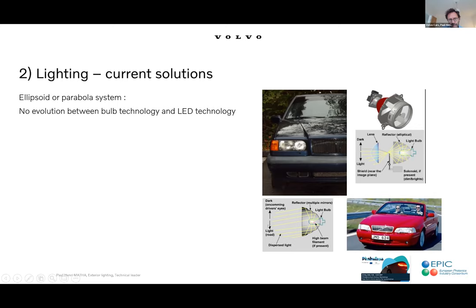With LEDs, we have not changed the concept. And you can see that this depth is quite important. So it is around 200 millimeters when you have the ellipsoid system. And when you have a parabolic system, it can be shorter. It can be 100 millimeters or perhaps 50 millimeters without the heat sink.